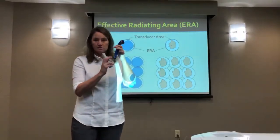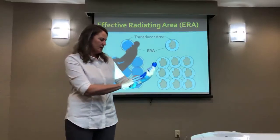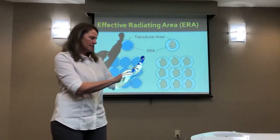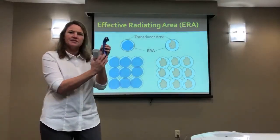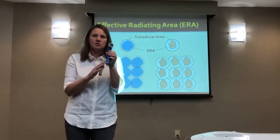You're required to have a label. It will be on your device. So if you look at this sound head, it has your ERA 5 centimeters square. That means the field that's created is 5 centimeters square.